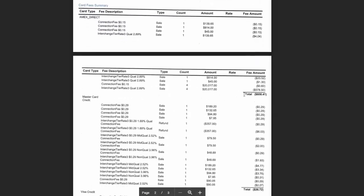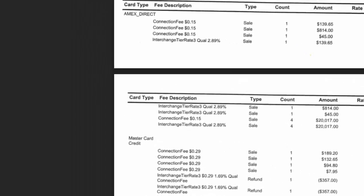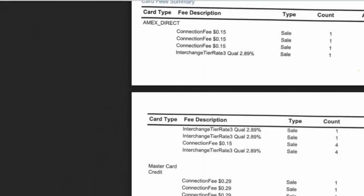We can scroll down here, and now we get into the fees by card type, and they call this the card fee summary. And so we're going to notice a couple things. First of all, we notice American Express, and it says in here Amex Direct. Now, this may change over time, and in fact, by the time you watch this video, most likely that would say Amex Opt Blue, and those rates might be a little bit different than this, but usually they're going to be priced very high regardless.